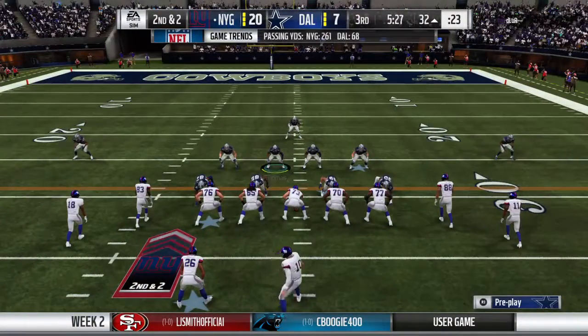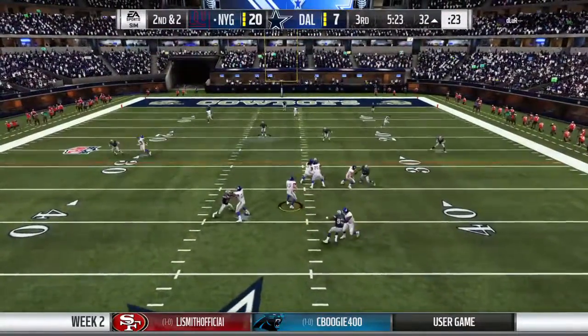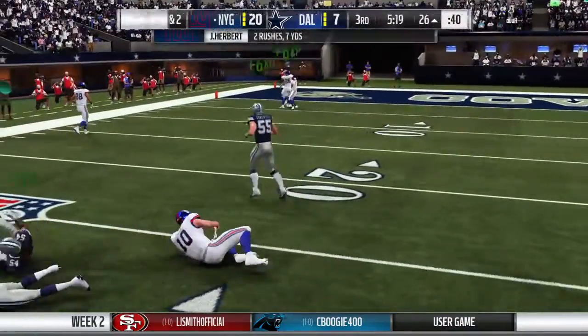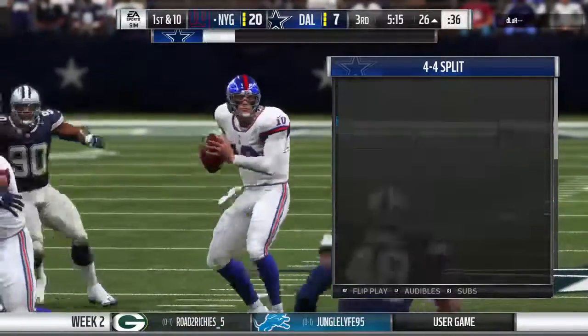Gun! They'll look to throw here. Forced out to his left. Maybe not exactly what they had in mind, but that scramble is good for 6 and a first down.